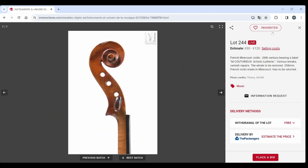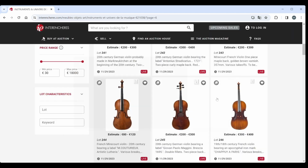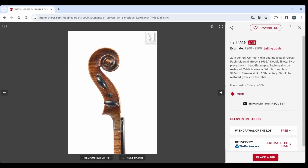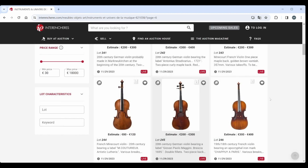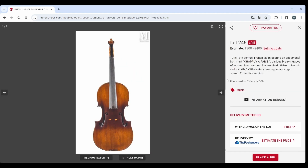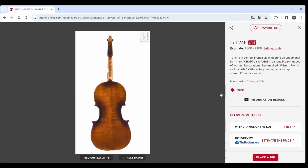French violin, quattro. Another 20th century German violin, or double purfling Regini type thing. 19th/18th century French violin with a label, an iron mark for Chapuis, 3 to 400.